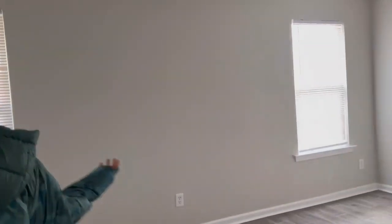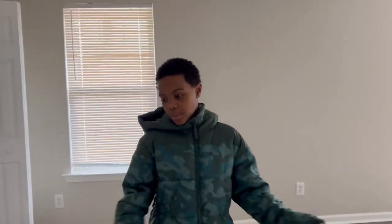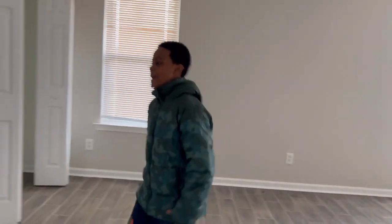Lighting doesn't work, but now, this is going to be me and Dad's man cave. And if we put a little card on that, I'll do a little back for you. So, dance break.